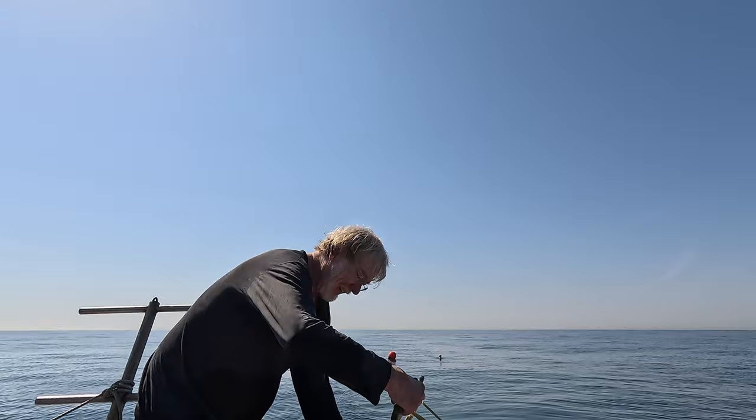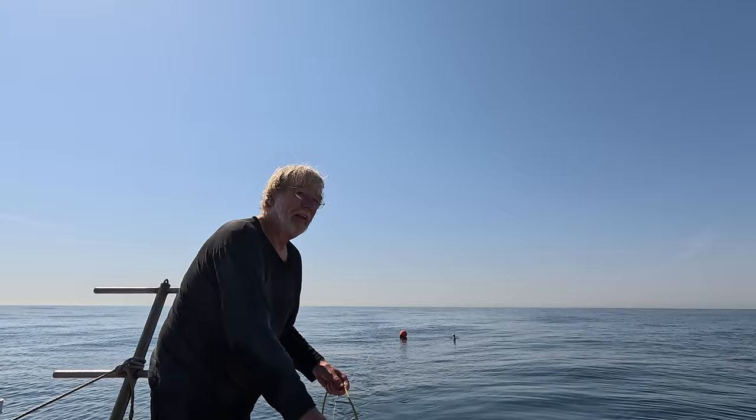Yeah, yeah. Well, if you get on these wrecks that are too tall, if you look up, you can get the bends. It's a little known fact.